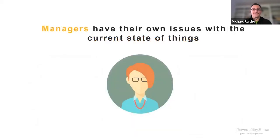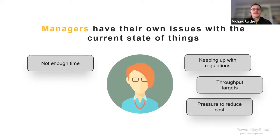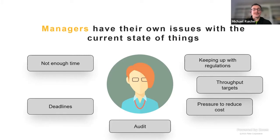There are also a handful of pain points that managers are facing as they go through everything. They know that you guys don't have enough time, but they still have to get the work done and ensure that we all get the work done. They need to make sure that the facility stays compliant. So they're really trying to make sure that patient safety is being ensured by testing all of our medical devices in a timely fashion.